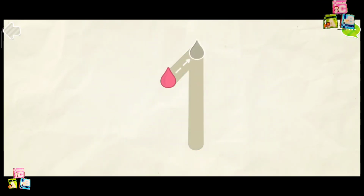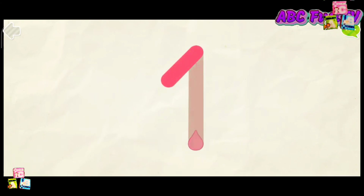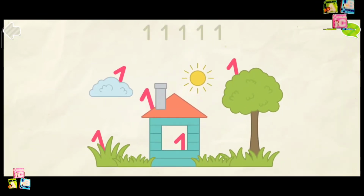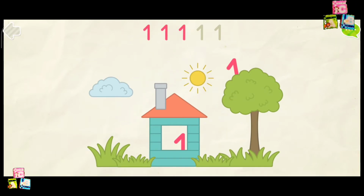Color number 1. Good job. Collect all the number 1s. Great.